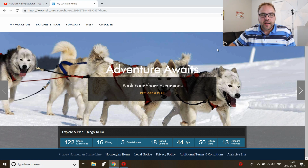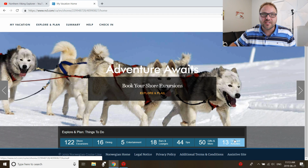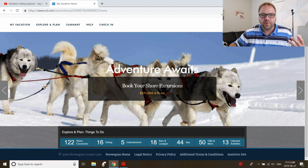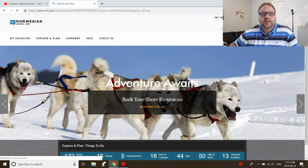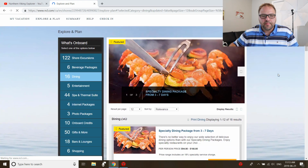Now down here at the bottom, you can see there's all sorts of things that you can do and plan. So explore and plan: there's shore excursions, dining, entertainment, bars and lounges, the spa, gifts and more, and onboard activities. So we'll select a few of these and go through them for you, and I'll take you through booking something. We'll start out with dining, and when we load that up, there's a couple of pages here.